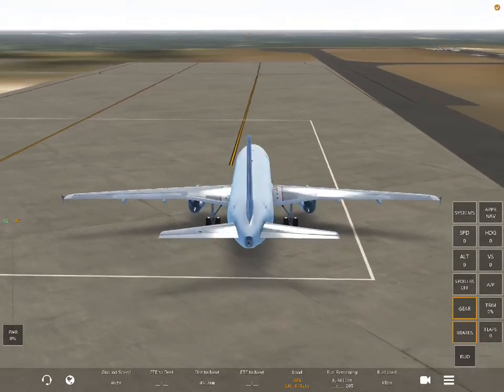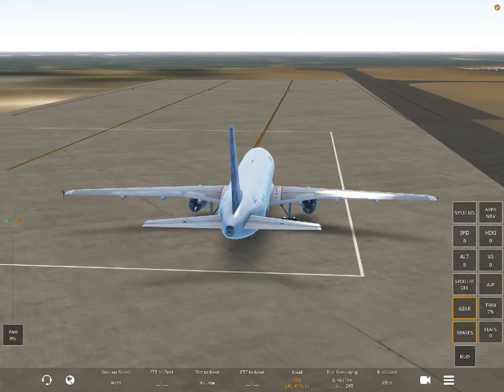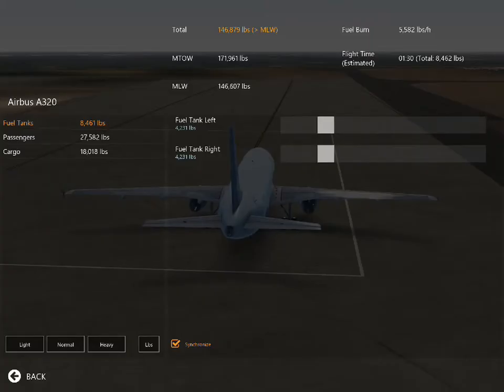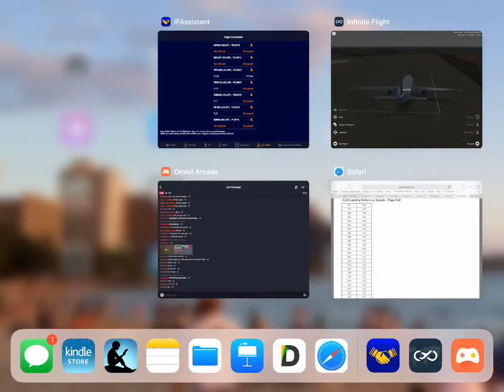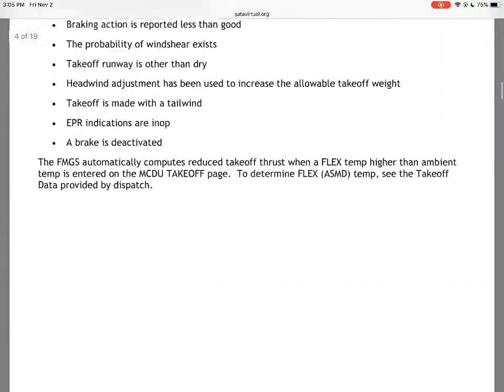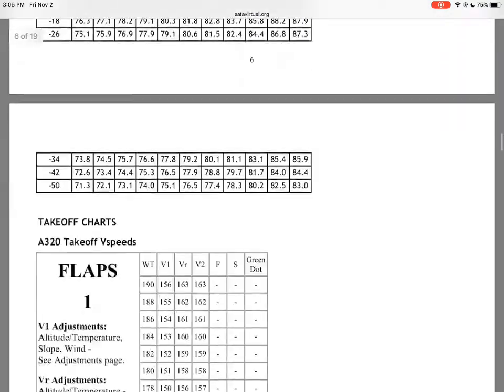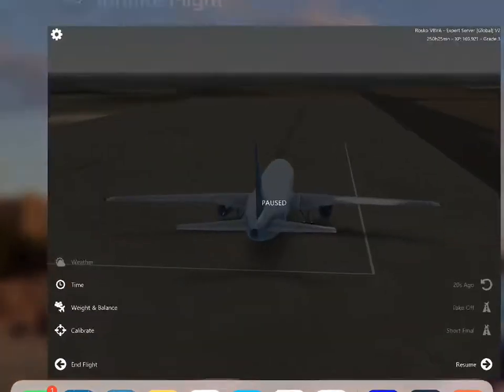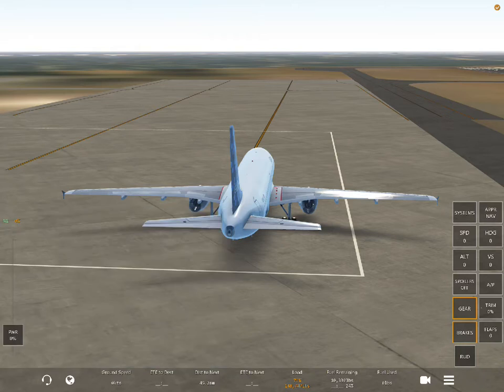All right. Oh, one more thing. Our takeoff weight looks like it's going to be, let me load up a little bit more. So landing weight's going to be 146. So let's take off at like 149, 148. So for takeoff, one last time, go up here. This is also never let me down. So for takeoff, I think I'm going to use flaps 2.